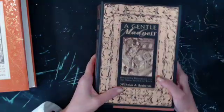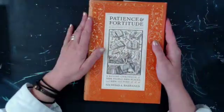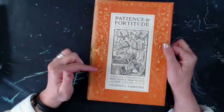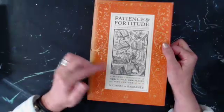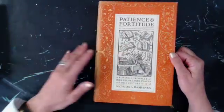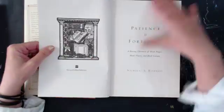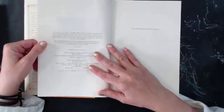So that one is A Gentle Madness. The next one here is Patience and Fortitude. I don't know if y'all know that those lions on the sides of the library, have you? Okay, they're named Patience and Fortitude. This one came out in 2001.